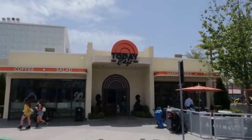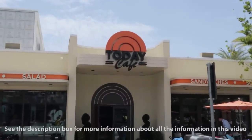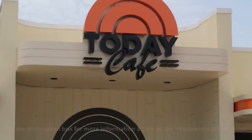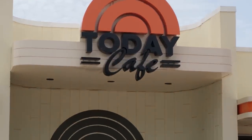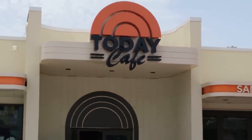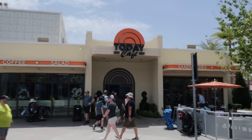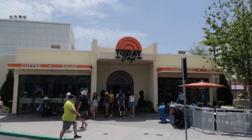And the first restaurant we come upon on our journey is the Today Café, which serves breakfast, lunch, and dinner. As such, I do have a favorite breakfast item. Very simple, the ham, egg, and cheese sandwich for $9.49. Shaved ham, cheddar cheese on a ciabatta with fresh fruit.